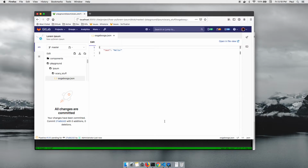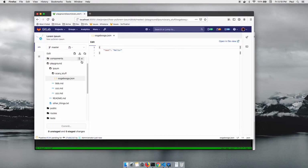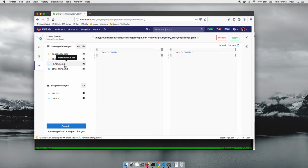All right, so next up, let me X that one off. Rename directory and then delete some files. Okay, I'll rename Playground to Lorem. All right, and now let's delete some files. ZZZ, CCC, let's see what happens.